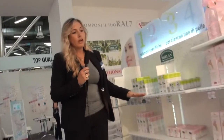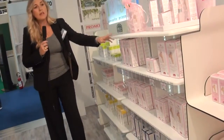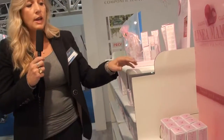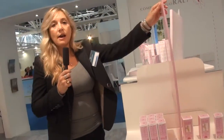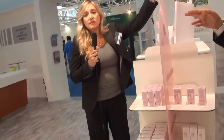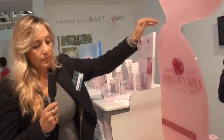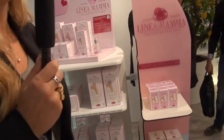The height of the shelf can be changed with a jolly modular system, and you can see as accessories that on the face of the gondola you can have a hand cap, and the hand cap can be cut in the plexiglass with the shape of the brand, and these go to substitute all the brand company expo.